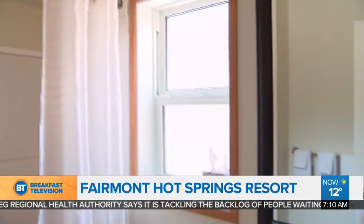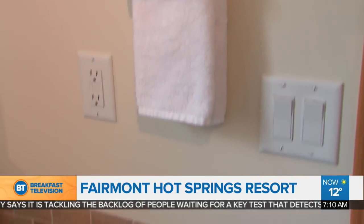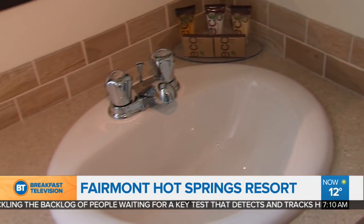Now, of course, over here we have a full bathroom, which is kind of nice. You know, you're in a cabin, but you still have running water, including the toilet. All the luxuries of a full bathroom are right here.